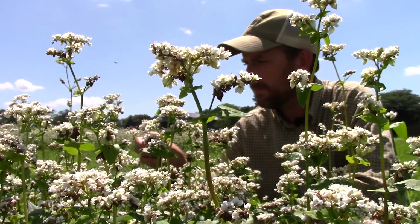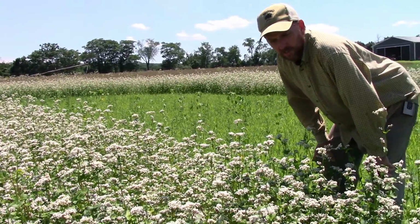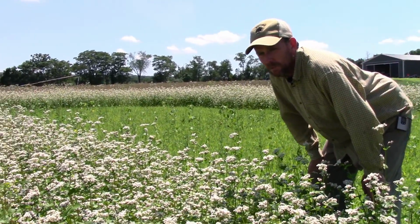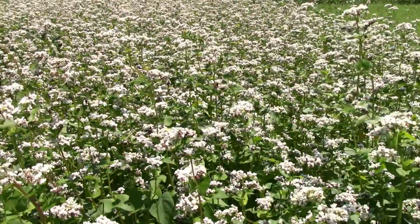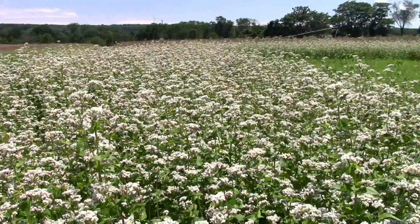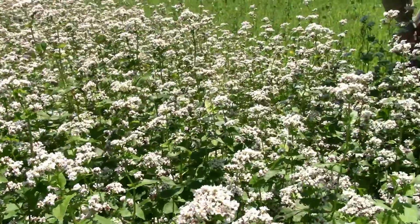Oh, it's starting to smell like dog poop. So this is an earlier planting of buckwheat. This is what that rye field will look like here in a couple of weeks as soon as I get it mowed down and planted. You may be able to see the enormous profusion of pollinators and beneficial insects that buckwheat attracts. It's got real nice small flowers when it's been raining. It's got lots of nectar for the bees. When it hasn't been raining, it's a good pollen source.